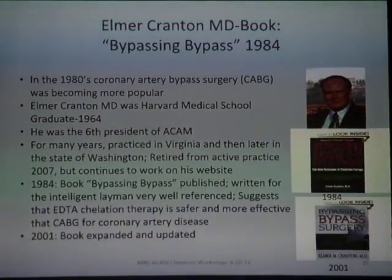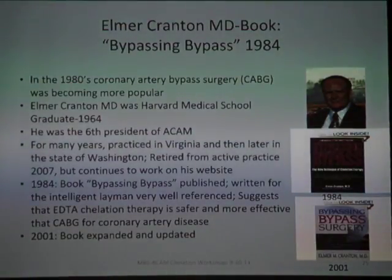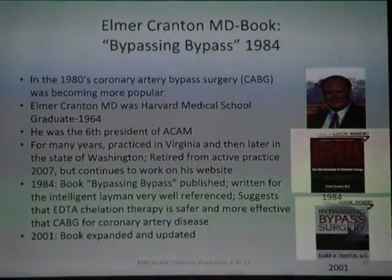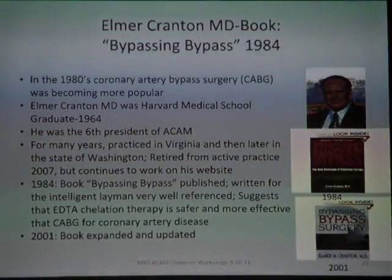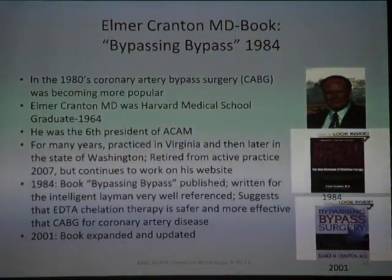Elmer Cranton wrote the book Bypassing Bypass. That's a wonderful title, and it became a popular book, and he made the case for chelation therapy very effectively. He is still alive, but he runs a blog out in the University of Washington. He was a Harvard-trained physician.